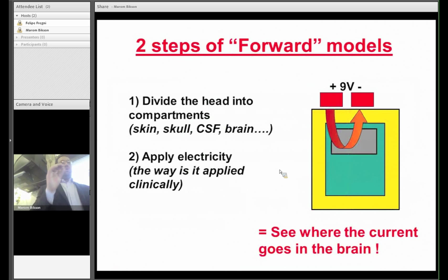Literally what these models are showing you, to the first level, is they're just predicting where current flows using a fancy version of Ohm's law. So we literally model the head as a series of resistors. We apply the battery on the head, and we track where the current goes through. That's the first outcome. Once you have that information, you can do a lot more with it.